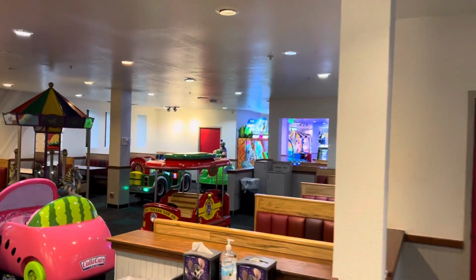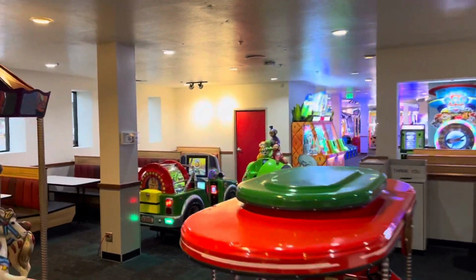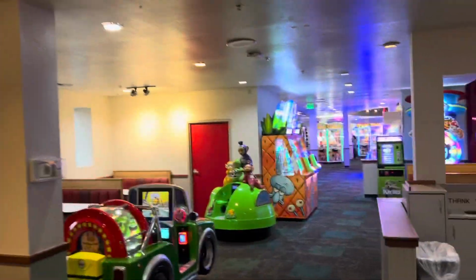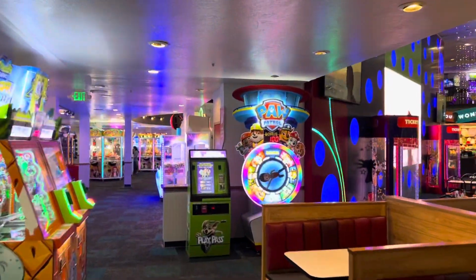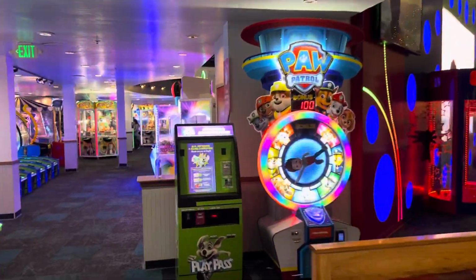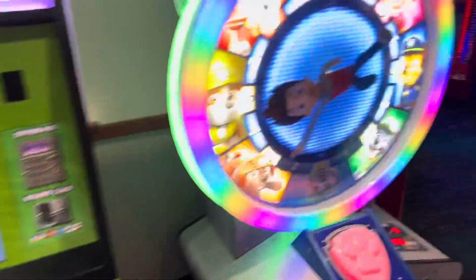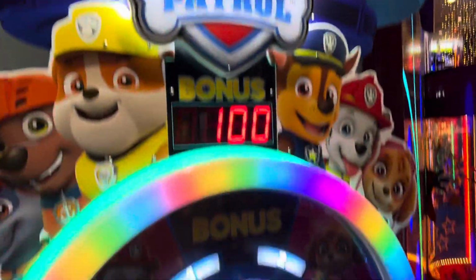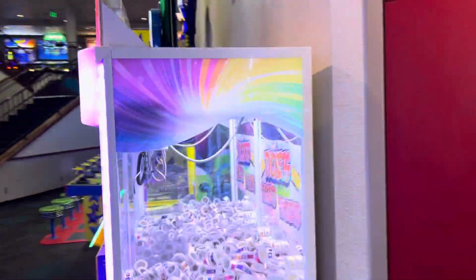Anyways, we're gonna go back to the other games because like I said, this Chuck E. Cheese is 2 floors to the public and it has a 3rd floor. But unfortunately, like I said, I cannot get the 3rd floor right now. I really wish I could for you guys, but there are some more games. So here is another kiosk, and here is the Paw Patrol Spin the Wheel game. And over here, there is a Ticket Time.